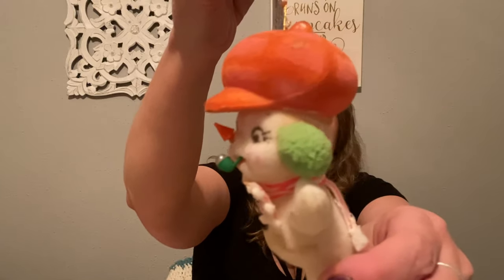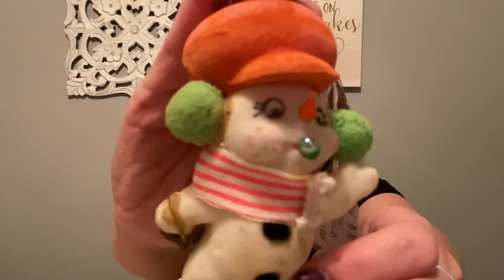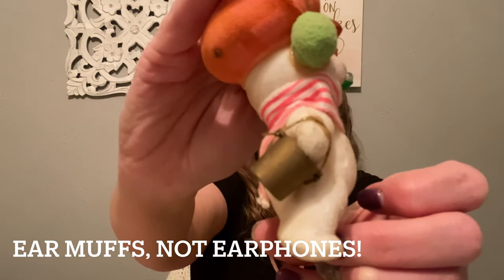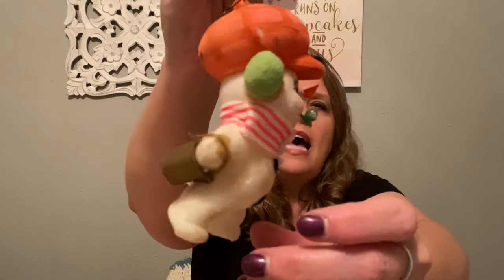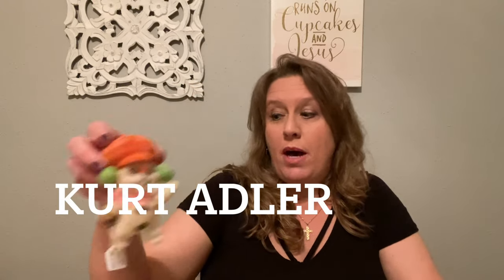This little snowman, he even has his little pipe. And can you see the detail on his eyes? He's got some earmuffs on. He's got a little pail, but he is absolutely beautiful. And I can't remember the maker for these, but I did look them up, and they are very vintage, and there is a specific maker.